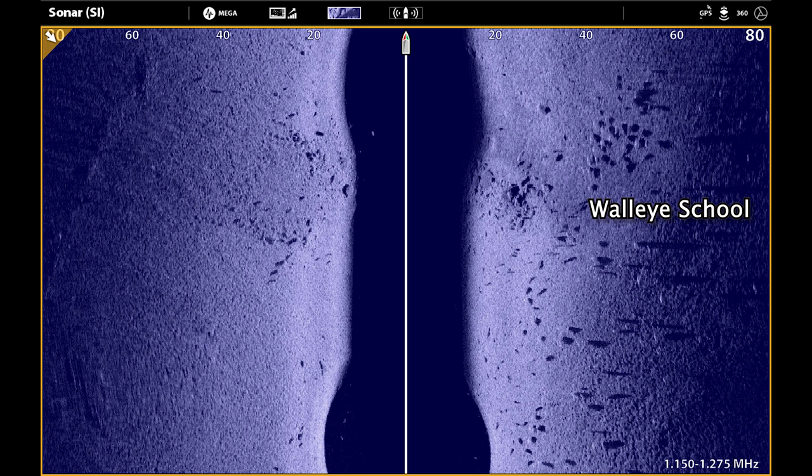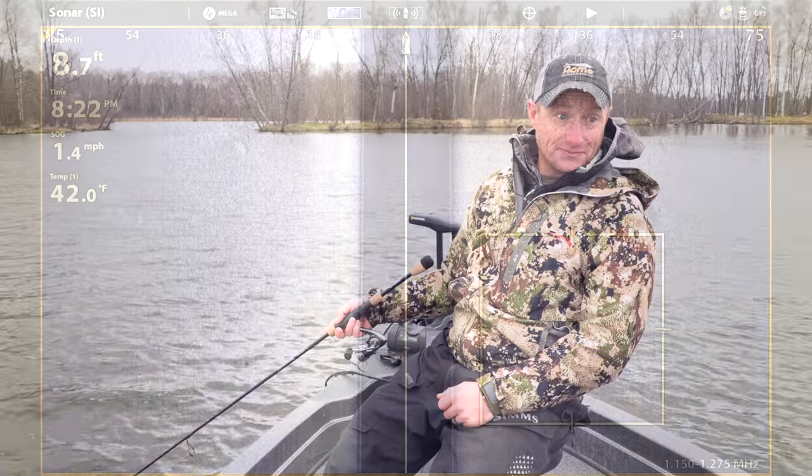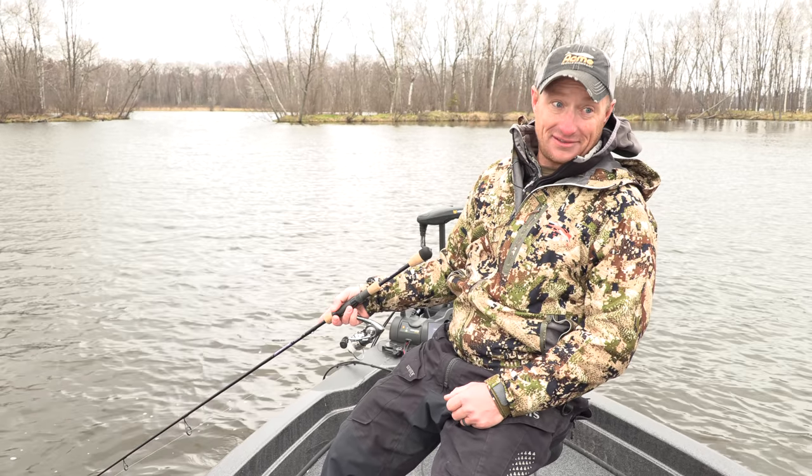And when you find those areas, you're going to find a lot of walleyes. Same for weed edges, too? Absolutely. The weeds are really easy to pick out. And again, what you like about the front is you can see what's ahead of you. Exactly. And that's called Mega Side Imaging.